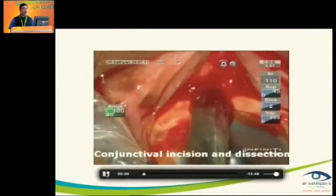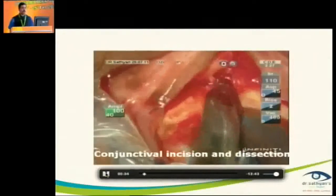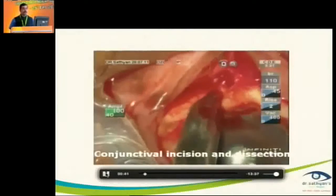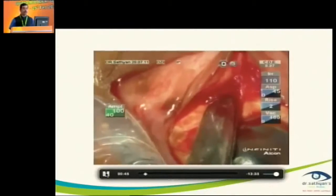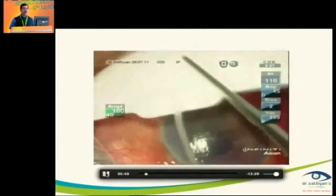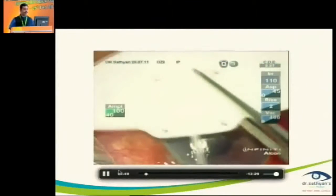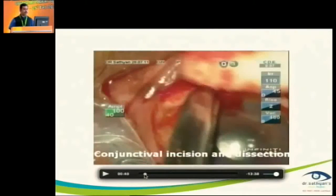Then once you have done the conjunctival dissection, this can be done under topical anesthesia, but there is a lot of controversy on whether you can do it under topical or not. We are not going into the discussion now. We can have the discussion later. But it can definitely be done under topical anesthesia also. Nowadays I do it only under topical. So this is the plate. Once you have seen the plate, I'll just go a little back here. What is important here for you is, sorry, one step here.